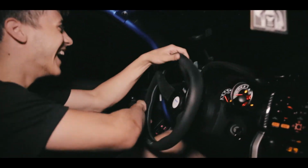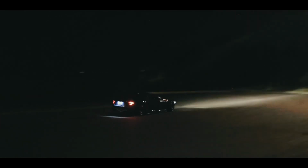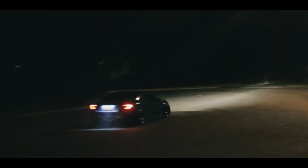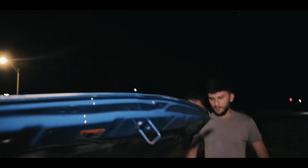That was close. I don't know how that looks on camera. I was just holding on for dear life. Well, now his headlights are over there, so I don't think that went too well. Oh boy. Blow it up. I don't know. It might be out of gas. No, there's no way. This thing was on a full tank.